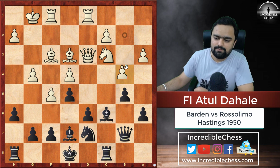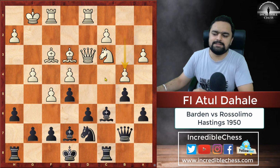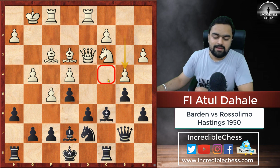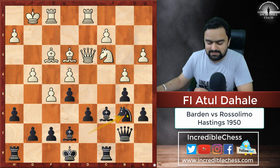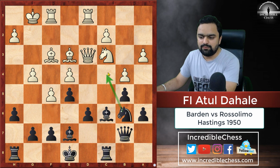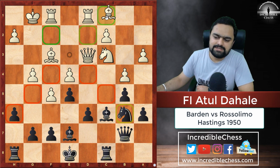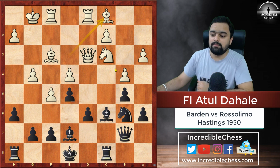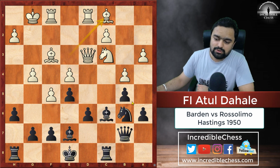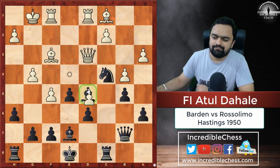He played b4. After b4, the c4 square is now weakened, and white is going to pay for that. So he plays knight d6, knight b6, going for the c4 square. Now bishop c1 is played, and now the most important move which I was talking about until now comes on the board. Knight c4, then knight d5, bishop captures on d5, e captures on d5.